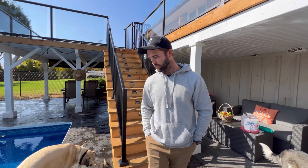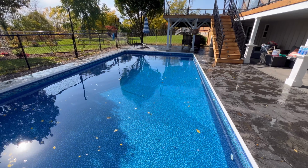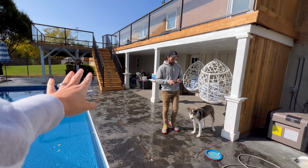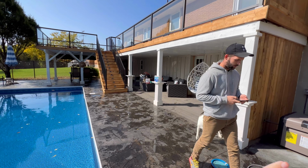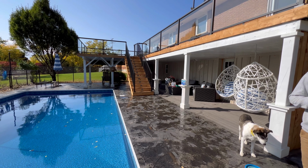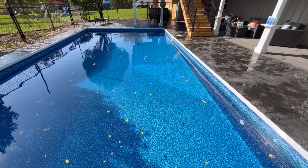But Handy Andy is going to walk us through the task of closing the pool because there's a bunch of different steps involved in it. Also, if you missed it, we finished this area around our pool. If you haven't tuned in for a little while, we added the stairs, we've got the swinging egg chairs, everything is finished. So we're just going to clean it all up and put it all away for the winter now so that we'll be able to enjoy it next spring and summer.